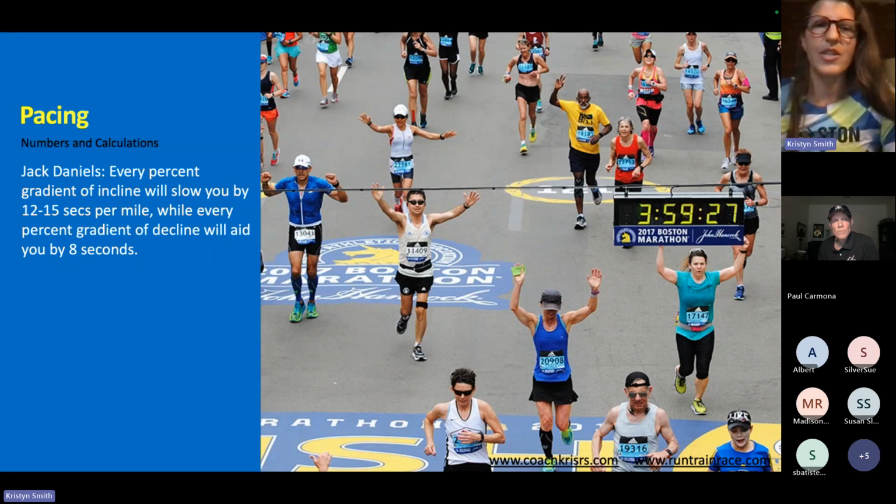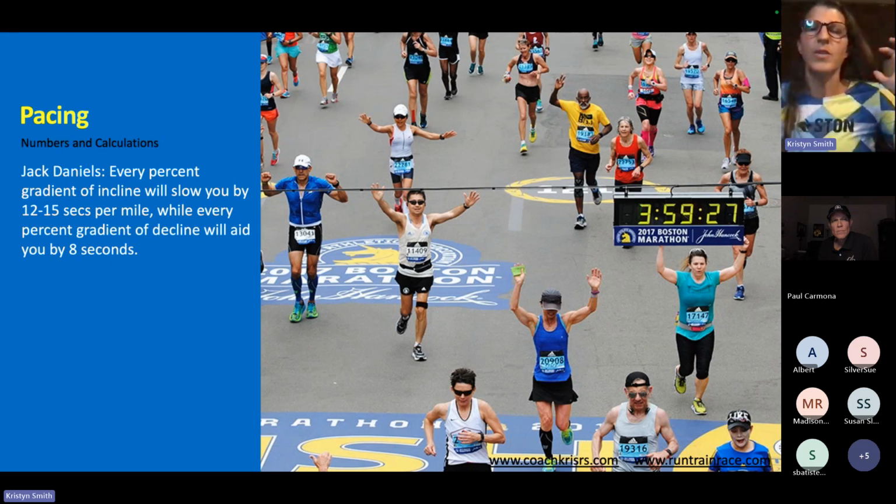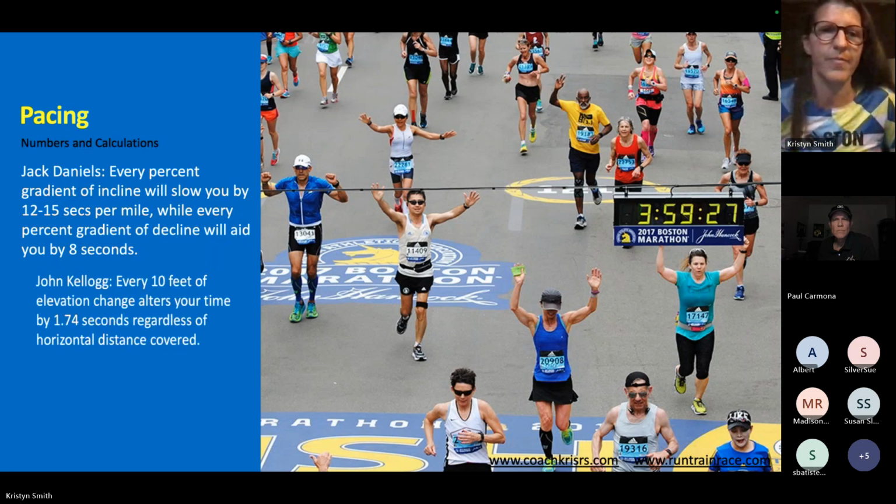The reason I put this in here, or one of the reasons, is just to point out the fact that it's not equal. It's not a 1-to-1. So if you're going up and you're going down, that is not the same energy loss and spent and return on those, right? So please do keep that in mind as you're going along. You're not going to be able to get exactly back what you gave up on the front end of the climb. You should not even try.